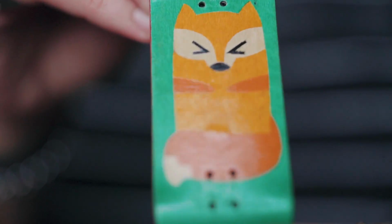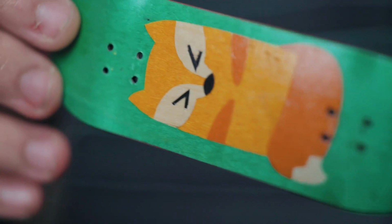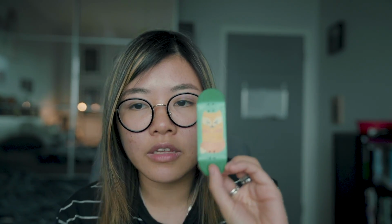Next, I have a DK deck. This is a one-off board. It's not really rare, I don't think, but it's a Fox split ply. I bought this deck way before DK became a huge thing. I bought this probably in 2015 or 14. I just thought this was really cute, and that's why I got it. I think there was another which was a panda as well, but I didn't get that one. Yeah, that's honestly the story behind this one. I really like how the colors fit in with each other too, so yeah.